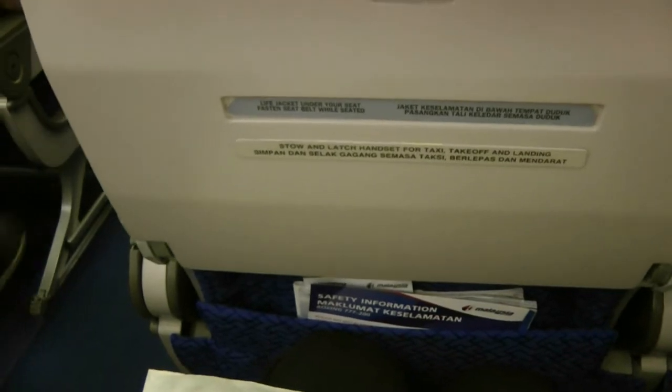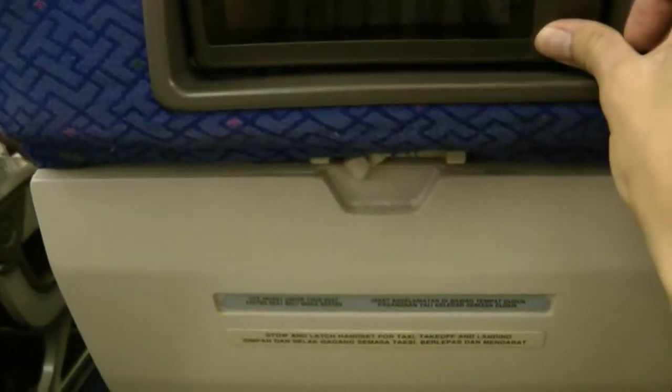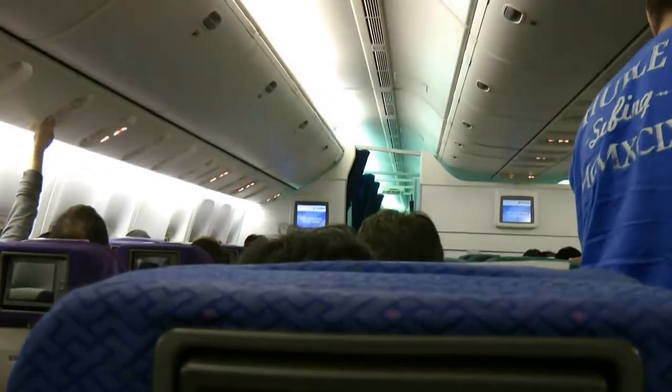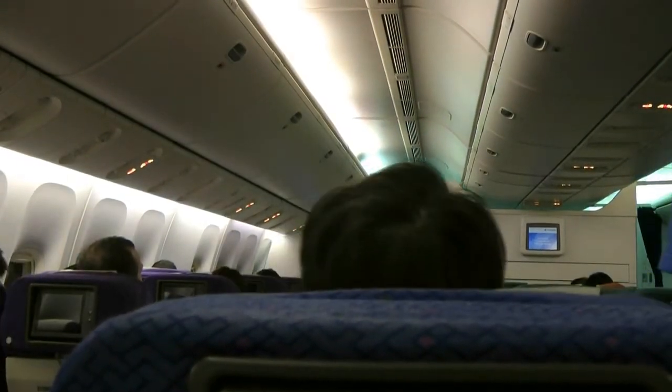Hi and welcome to my trip report on Malaysia Airlines flight MH52, an economy class flight from Kuala Lumpur's international airport to Osaka's Kansai International Airport. So right now we've just boarded the aircraft, and it's after boarding in economy class, with a view of the cabin and the seating in the cabin as well as the general view of the cabin outlook.